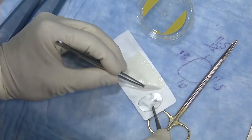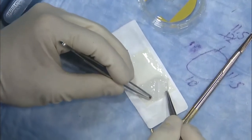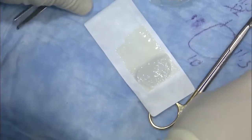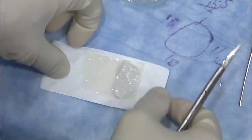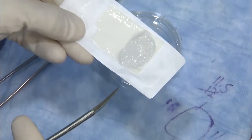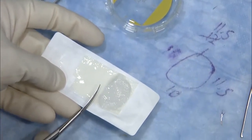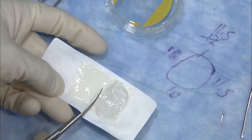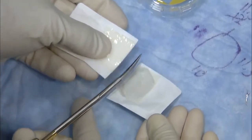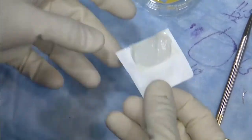So typically, if you're going to use your foil method, this is what I would do, and it's helpful to have that white backing so your scissors can actually go through it. Yeah, and that's the same backing as your fiber wire, right? This is the same backing as the fiber wire. And if you're treating more than one lesion, I'll just cut this excess, and you can put that back in the fluid to make sure it stays moist for the case.